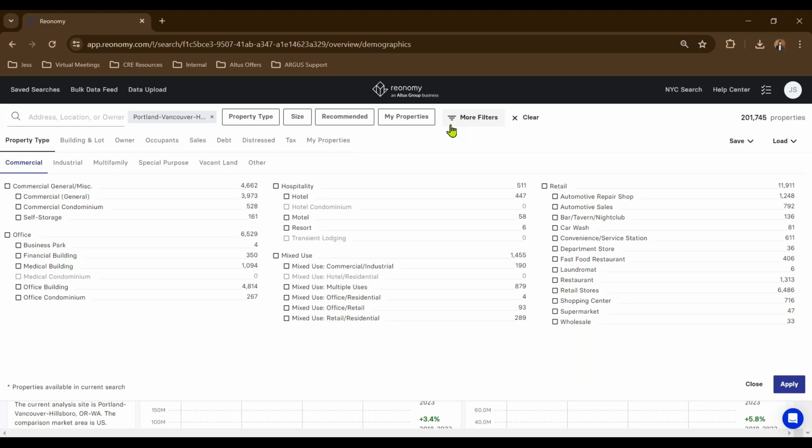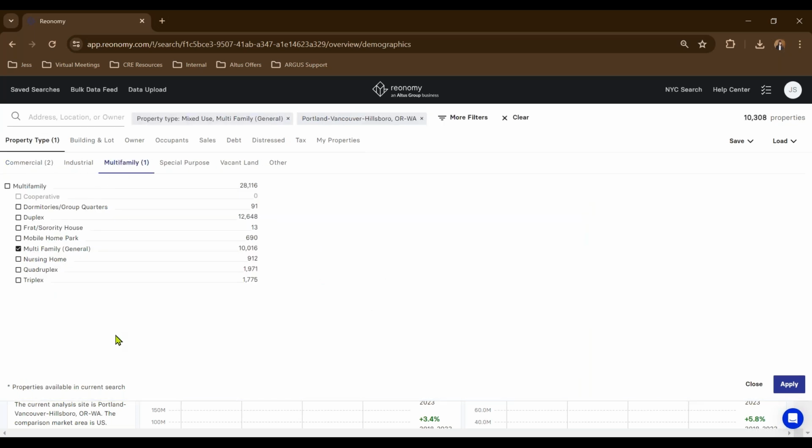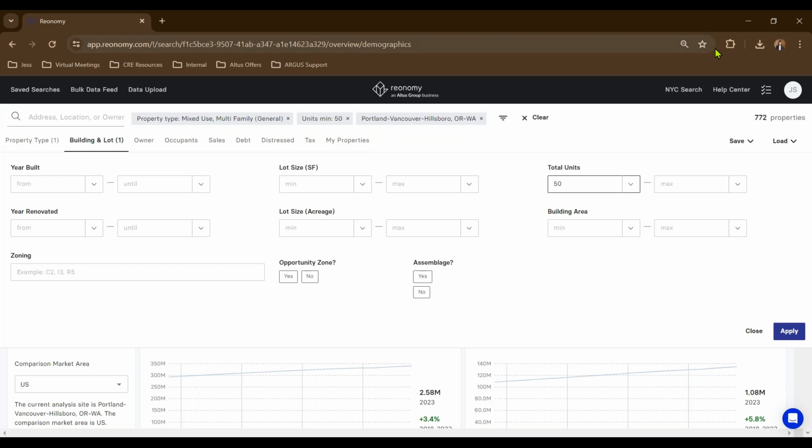I will focus on multifamily properties today. So I'm going to include mixed use in that: office resi, retail resi, and multifamily general. I'll hop over next to the building and lot tab. And here I'm going to select a minimum number of units so that I'm only returning search results that are a minimum of 50 units. So I'm not going to be looking at some of those smaller types of properties, but I will mention that from the multifamily side, we have duplexes and all the way up to multifamily from that kind of residential perspective.